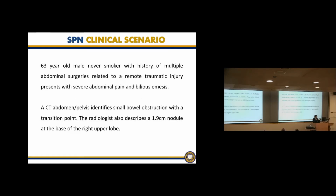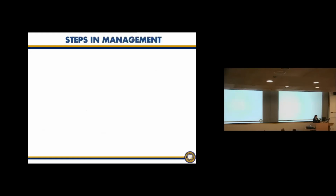And an additional clinical scenario that I'm sure some of you might find familiar: a 63-year-old male never smoker with a history of multiple abdominal surgeries presents with severe abdominal pain and bilious emesis. They undergo a CT abdomen pelvis in the emergency department or up on the floor, and it identifies a small bowel obstruction with a transition point, but in addition, they also describe a 1.9 centimeter nodule at the base of the right upper lobe. These are just some clinical scenarios that I know I have either recently, in the last couple of years, been privy to, or experienced during my training.